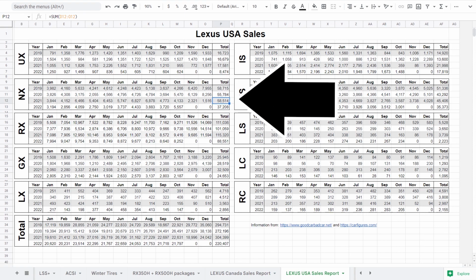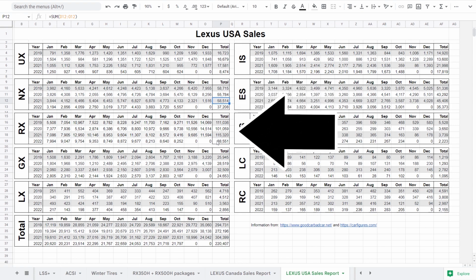Even if they can produce 6,000 per month of November and December, it's nowhere close to the 58,000 that they sold last year and the previous years. Now we look at the RX, 88,551. We have 2 more months. Just wondering if Lexus can actually get this over the 100,000 mark. So we're about 11,000 shy of that. So potentially the RX can still sell over 100,000 vehicles this year.